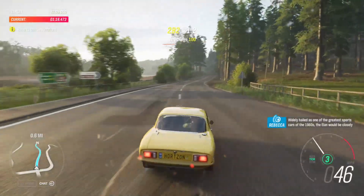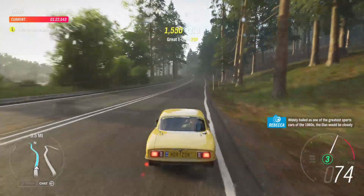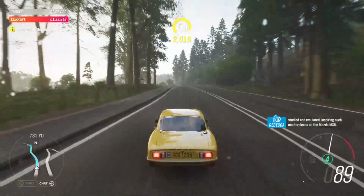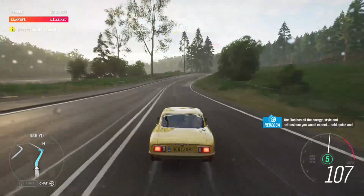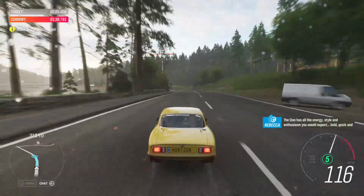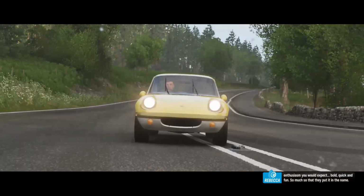Widely hailed as one of the greatest sports cars of the 1960s, the Elan would be closely studied and emulated, inspiring such masterpieces as the Mazda MX-5. I can see the resemblance from the Elan. It has all the energy, style, and enthusiasm you would expect. Bold, quick, and fun. So much so that they put it in the name.